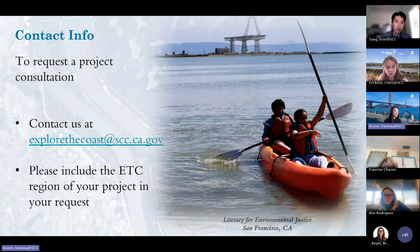Please contact us at explorethecoast@scc.ca.gov for any questions, inquiries, and also requests for project consultations. Please also include the ETC region of your project in that request. And note that the application submission itself must be made to grants@scc.ca.gov. So it is separate there.